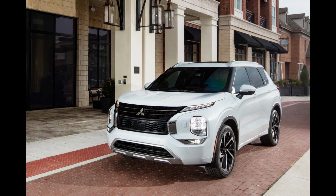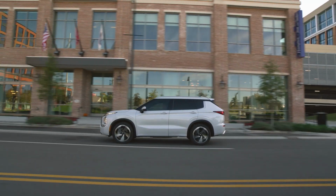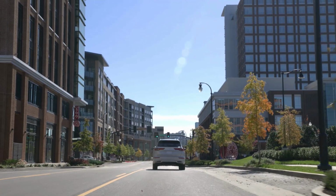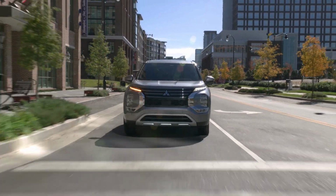So you have these slatted grills with the Mitsubishi logo in the center, and then you have some sort of plastic or all black right below it. And it just looks like it's jutting out instead of a cohesive design that many other SUVs have. As we can see, the mirrors are below the A-pillar, so this car will have some decent visibility. And the rest of the car is just basic SUV, more of a Palisade type look to it.